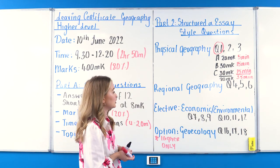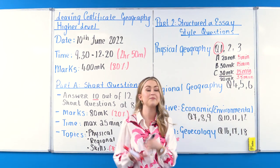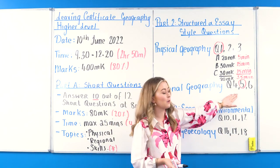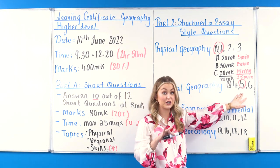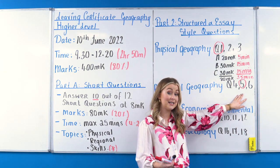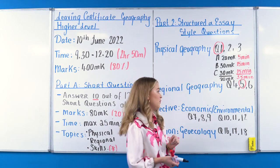Let's say I come down to my regional geography. Regional geography, again, something that's examined over here in my short questions, is questions number 4, 5, and 6. Let's say I like number 5, so I'm going to answer number 5. That's my second question. Well, the exact same structure applies for this question as up here. In question number 5, I have to answer the entirety of that question. There's a part A worth 20 marks, allocated 5 minutes, and a part B and a part C, both 30 marks and both allocated 15 minutes. So 80 marks in total, 35 minutes of my time.